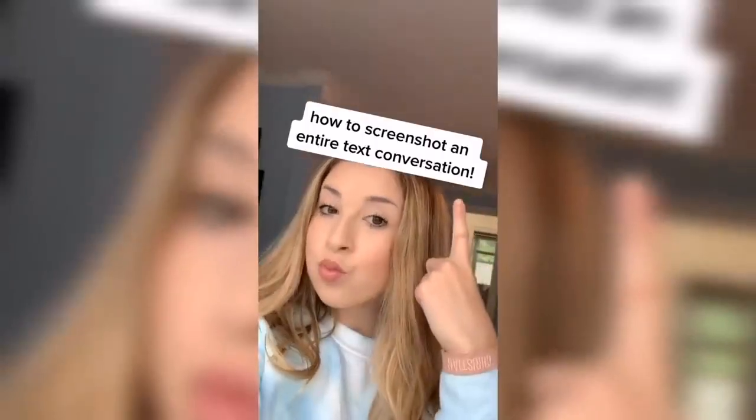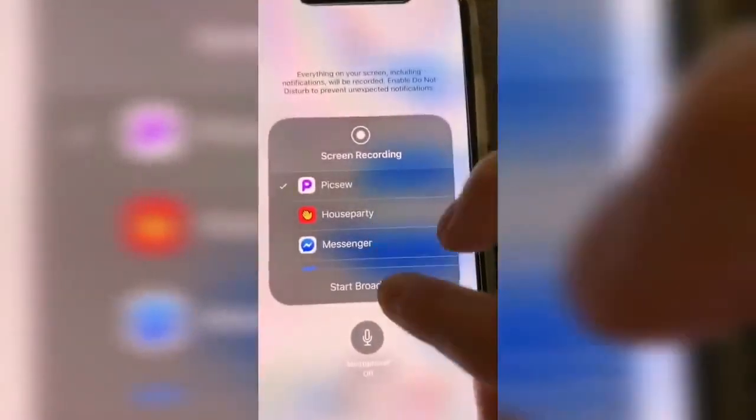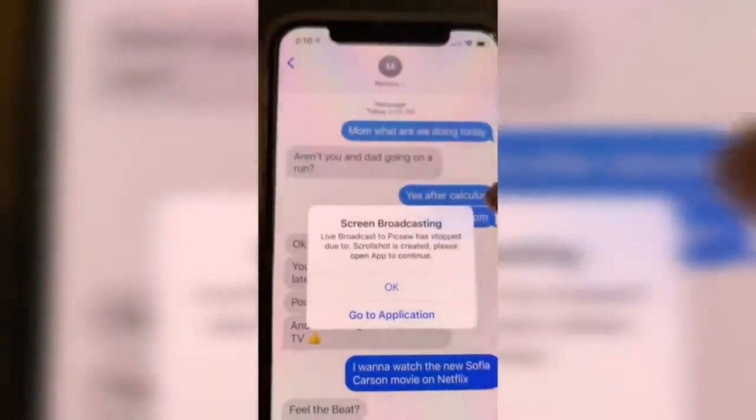Here's how to screenshot an entire text message chain. Go to the App Store and download Pixoo. Once it's downloaded, go to the text message chain you want to screenshot. Hold down the screen record button, select Pixoo, and hit start broadcast. Scroll up so that you capture the entire text chain in the video, and then stop screen recording when done.